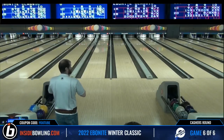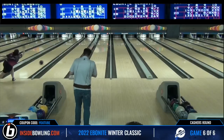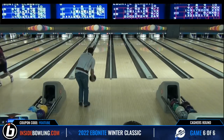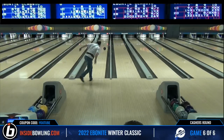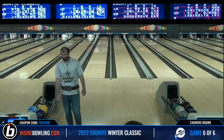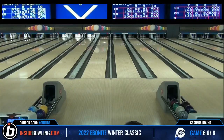But that spare keeps Cam ahead of Tom Hess. Again, Tom Hess in the books at 182. Phil Watson finishes with 204, so he gets to 169. Foster at 214 finishes at plus 191.